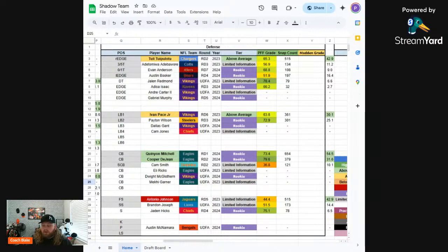But yeah, as far as the DBs go overall, Cam Smith kind of a letdown, Antonio Johnson kind of a letdown, Quinyon and Cooper DeJean leading the room. Eli Ricks, Dwight McGlothern, Mekhi Garner, all guys I like coming out, all UDFAs, obviously just not getting any run. Not really surprising. I do expect Dwight McGlothern to kind of break into the room next year. We'll see how that goes.